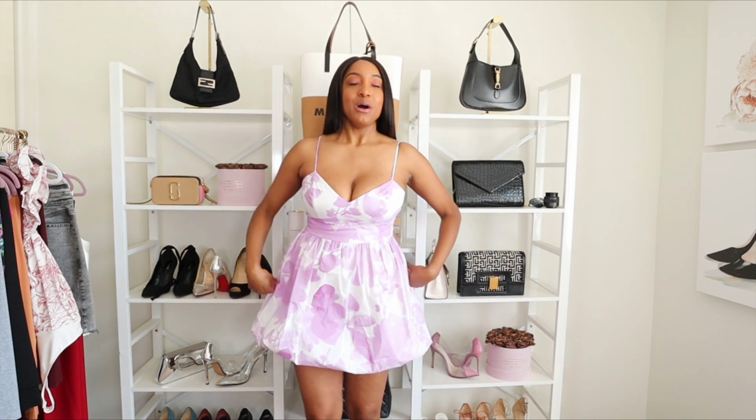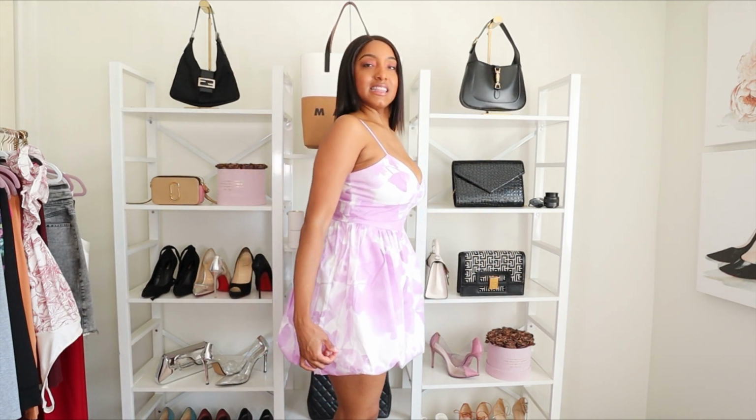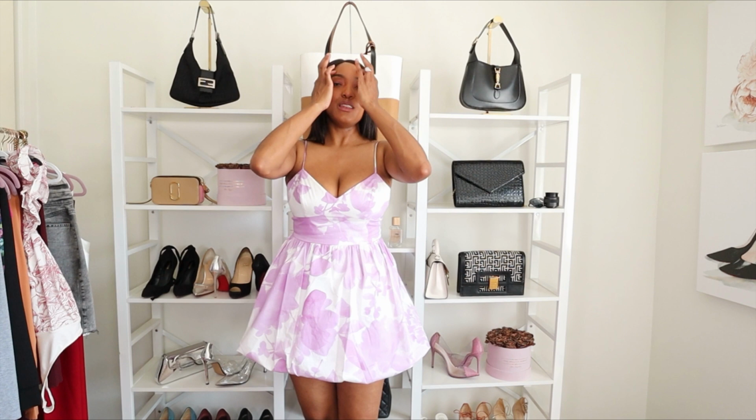We all have different body types and need different lengths and support, so I love a good adjustable strap. But just look, perfect. Let me turn to the side so you can see it. The length is perfect. Not sure what purse or bag I'm gonna wear or shoes yet, but this is definitely the dress. And I am gonna wear a cardigan.